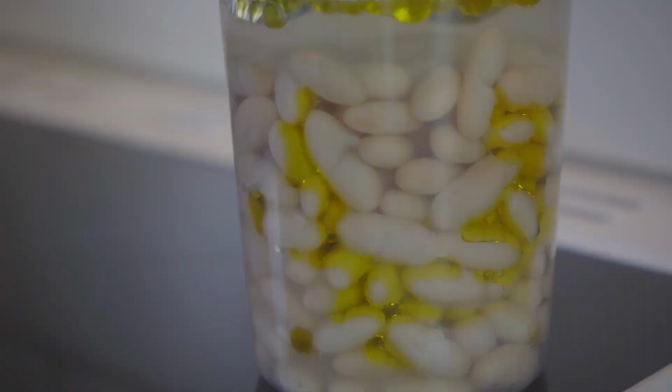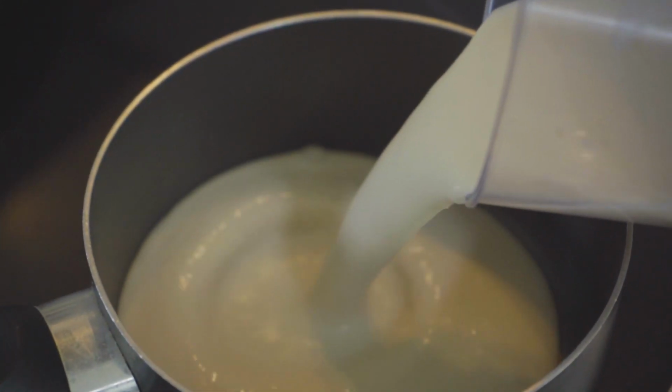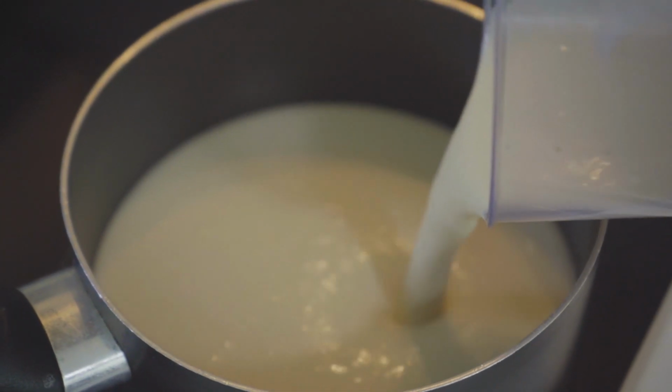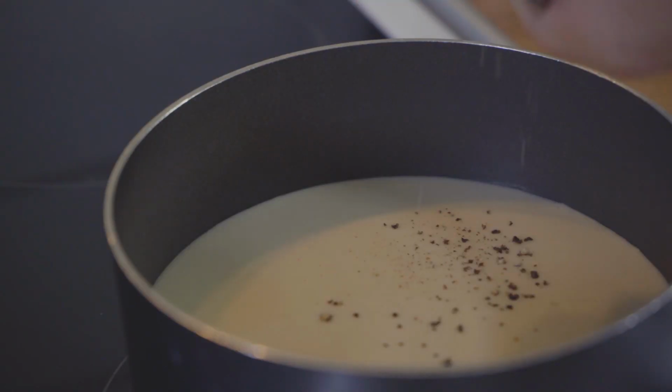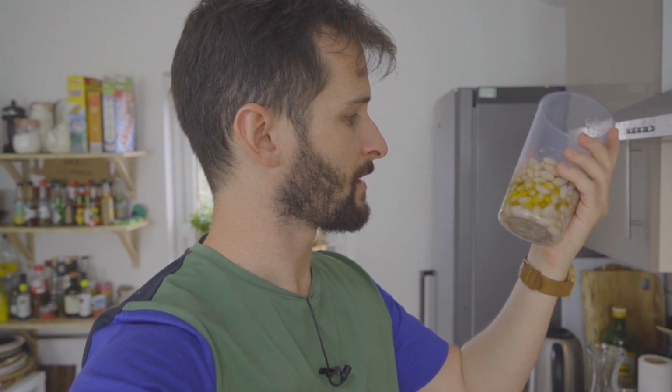I've got my cannellini beans here. They're in my immersion blender jug thing, along with some olive oil. And I'm going to have a little bit of salt in there too. So what I'm going to do is blend these up. I'm going to put them in a saucepan with a little bit of water and then cook it down a little bit. Then add the thyme, and then right at the end I'm going to grate in some of that courgette that I said I wasn't going to use.